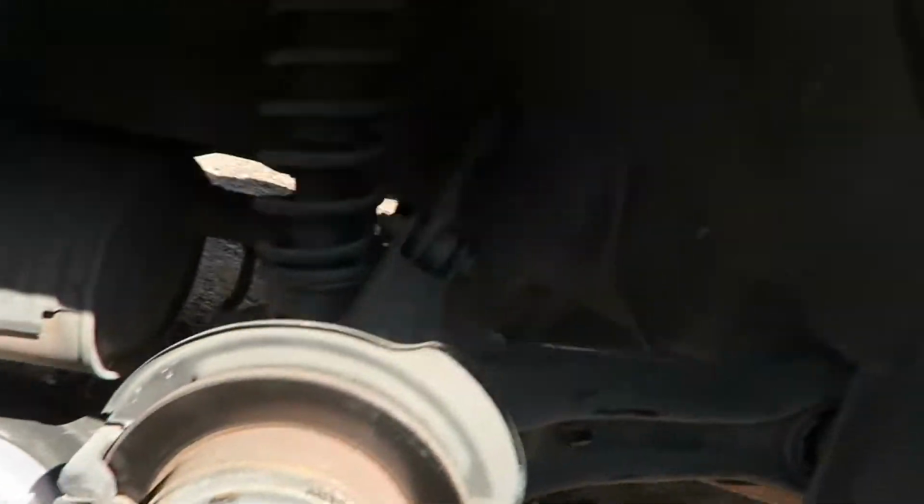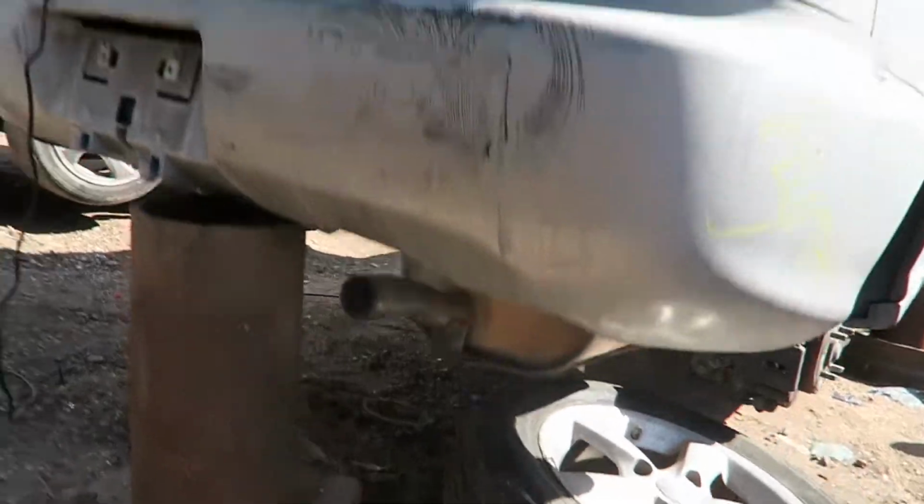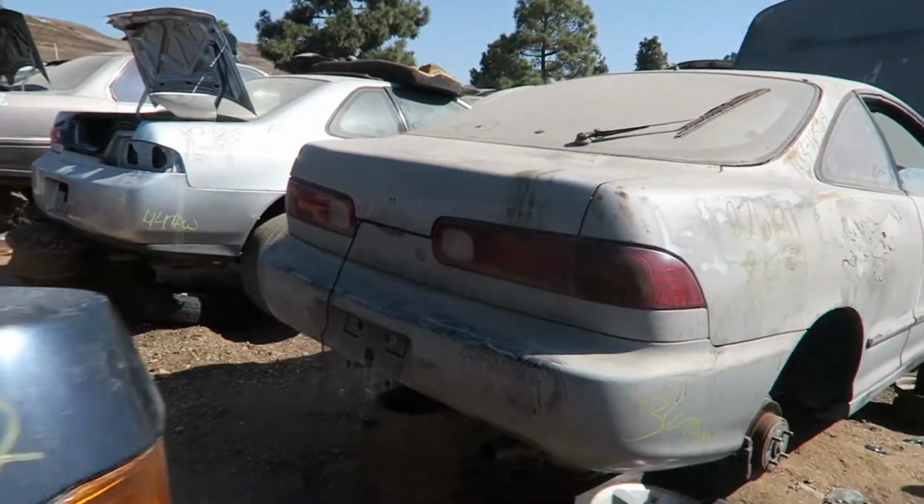Another DC Integra. Sorry, this is getting repetitive with all these DC Integras. But nothing too crazy, just pretty much all stock on this one. There's a rust there in the back. Nothing interesting.